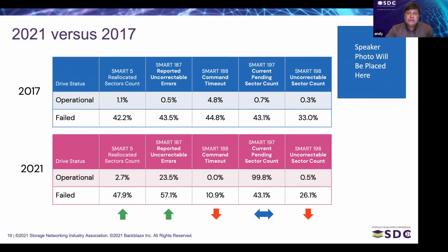188 smart command timeout, that's hanging in there. We're not detecting it as often, but a 0 false positive rate is pretty cool. So if you see that number show up there, a number being greater than 0 in this case, so if we suddenly get command timeouts starting to happen, it's probably a pretty good indicator that failure is coming on.